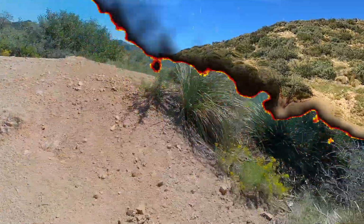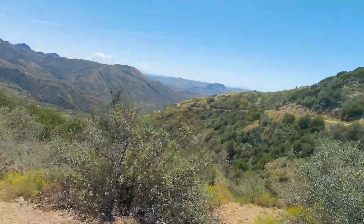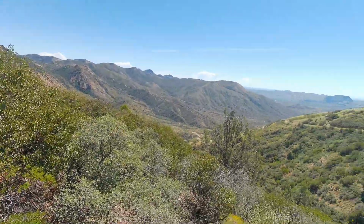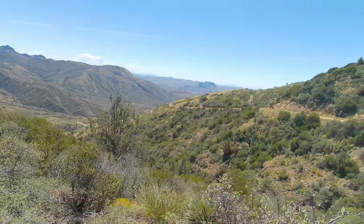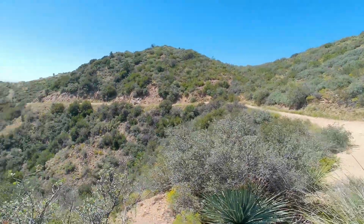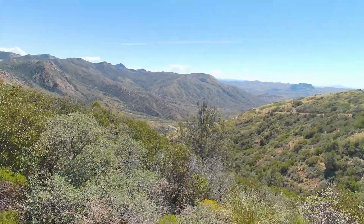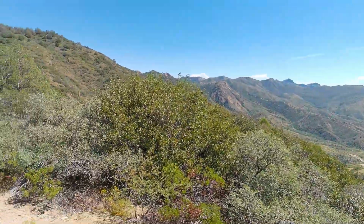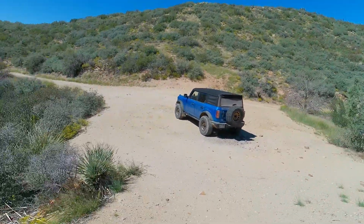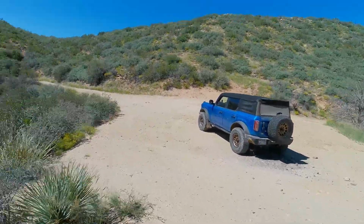Taking another break at the top of this vista. Get some of these views in. Get a nice cold beverage in me. We're probably almost 3/4 of the way around the loop right now.